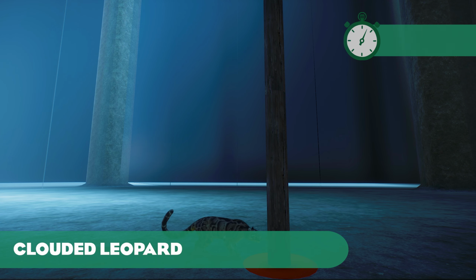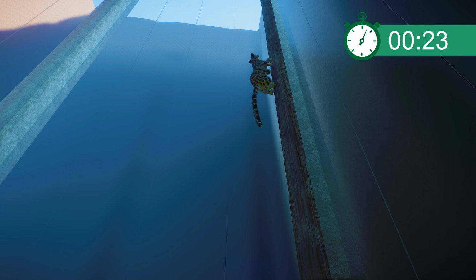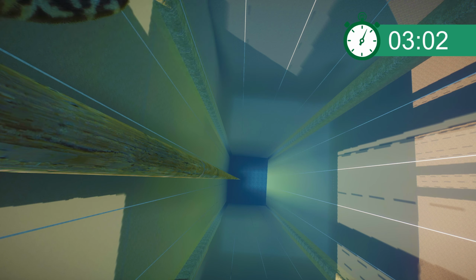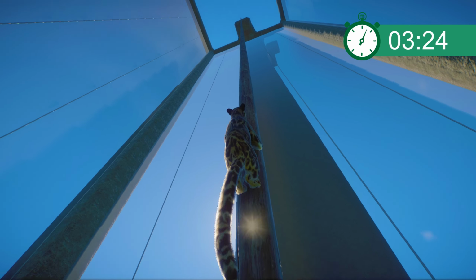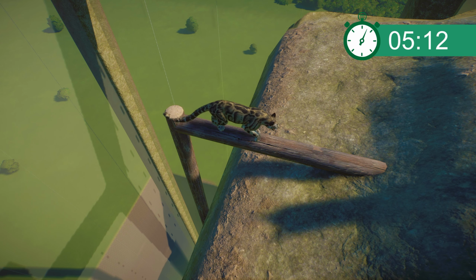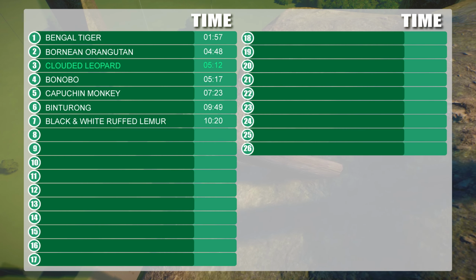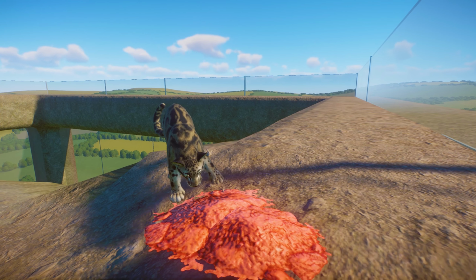Another cat up next, the clouded leopard. Quite a clumsy start, so bit of a time penalty there for them, I'd say. Not quite got the same sort of energy as the Bengal tiger, so this is going to be a bit slower, I think. Coming into the finish, that's 5 minutes 12 seconds, so not in the same league as the tiger, and the orangutan's clinging in there at second place now.